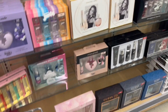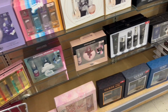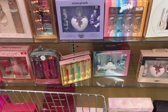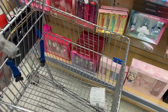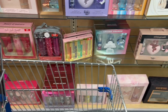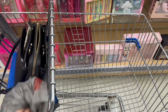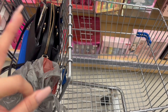So yes, the glitch is working. These products are glitching. It's not working the same as last time, but they're still coming out for free. One is a store coupon and the second one is a manufacturer coupon. So guys, come and get these products right away because we have double reward. I hope that you find the products. So I wish you all the luck for you to find them.